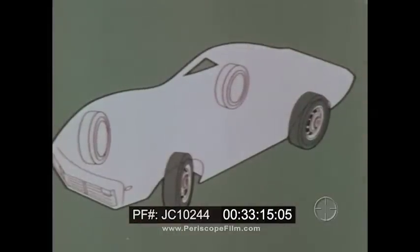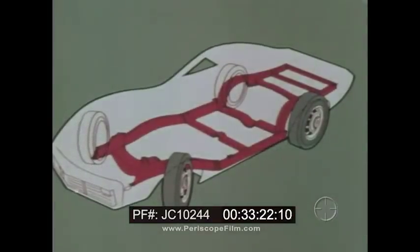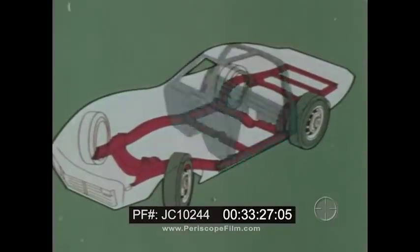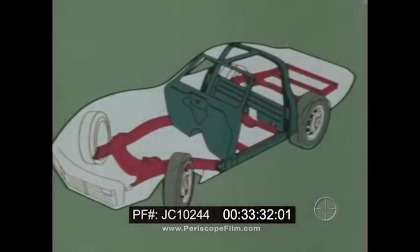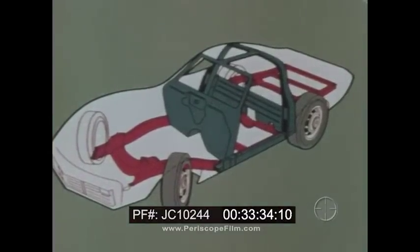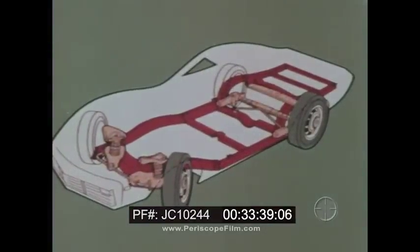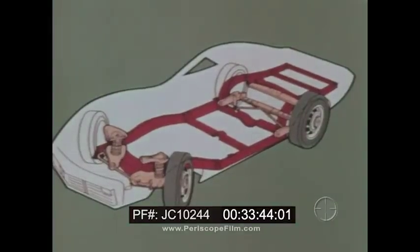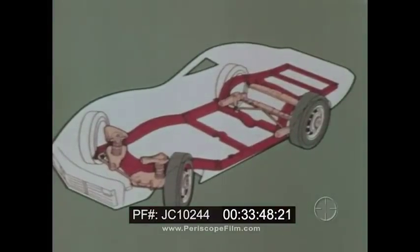Tell your prospect that under that skin and functional topside beauty, Corvette ruggedness continues with an all-welded ladder frame that provides both superior strength and torsional rigidity. Next, explain how this bird cage of steel surrounds the passenger compartment of the Corvette Coupe. Tell your prospect that this helps maintain passenger compartment integrity. Point out also that Corvette has 4-wheel independent suspension to help all 4 wheels handle uneven road surfaces.